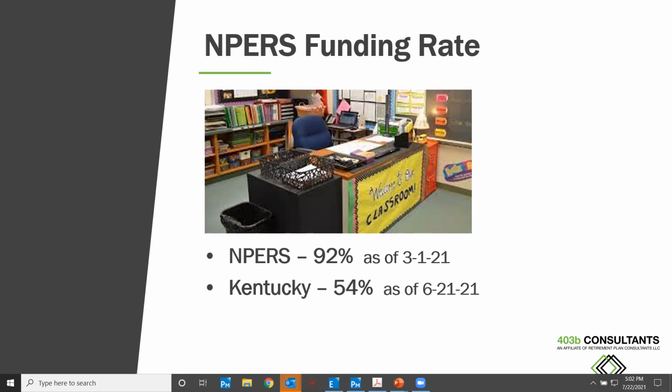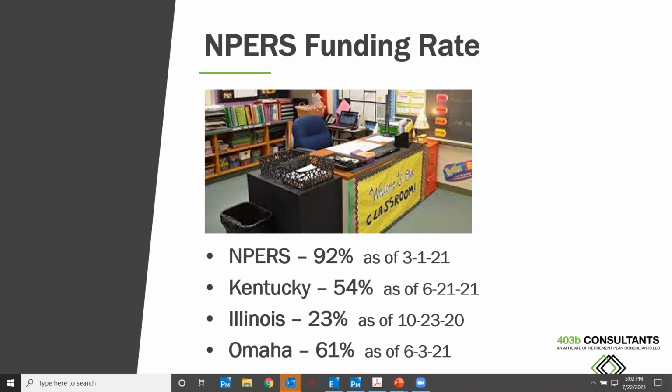Kentucky is one that isn't as solvent. 54% of the overall need is covered as of today, so they're really going to have to make up that shortfall. Illinois is really considered bad. It's at 23% of the overall need, so they're very underfunded, is what it's called.